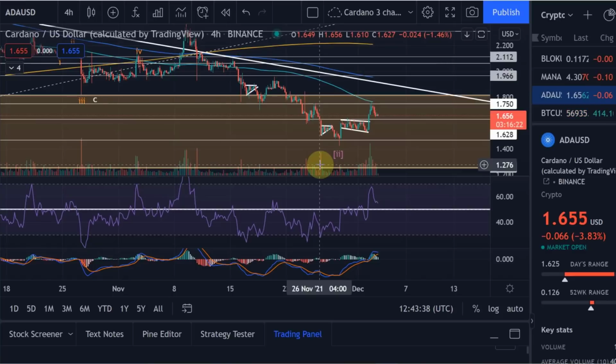My view is we'll see a few more price increases over the weekend. Let's see, that's just my guess. But again, we need to get above 175 first. And to the downside, key support there is 147. So that's my view on Cardano at the moment.